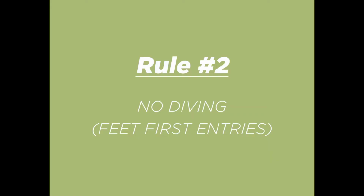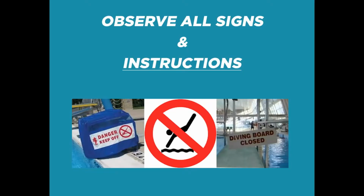Rule number 2, no diving. Like the saying goes, feet first, first time. First and foremost, observe all signs and instructions for no diving. They are there for a reason.